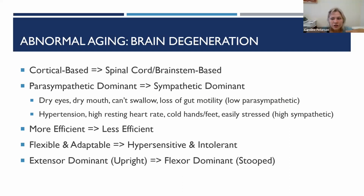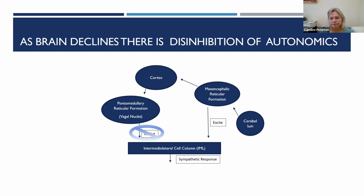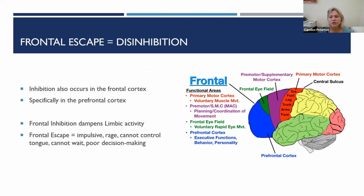And our bodies change. We come into an internal rotation, stooped position, forward lean as we lose the firing of our extensors. Voluntary nervous system down regulates and we go into that flexed position. It's not good. That's abnormal aging, and that represents brain degeneration. Brain is getting smaller, losing mass and function. It's not able to inhibit anymore. That vagus nerve is slowing down. It can't fire as well into that spinal cord to suppress the sympathetic response. So we're going higher in sympathetics, lower parasympathetics. And we're seeing frontal escape.